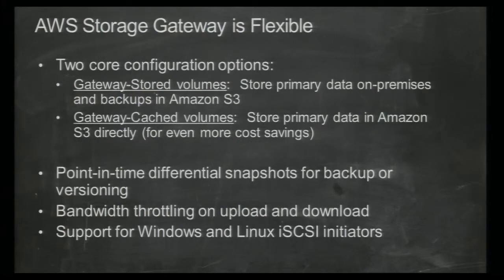We've also designed the storage gateway to be flexible. So we had a number of customers that came to us and said, we want to be able to continue to store all of our primary data locally for low latency access. But then we'd like to be able to take point-in-time snapshots of that data and store those as backups in Amazon S3 for offsite durable backups. And so for that request, we delivered gateway stored volumes. And so gateway stored volumes are iSCSI storage volumes that are stored locally on hardware in your data center.